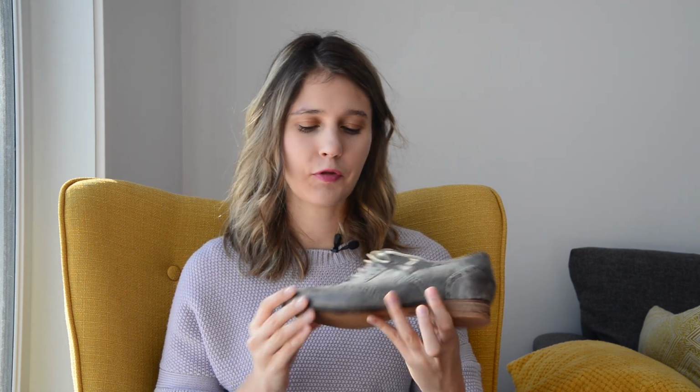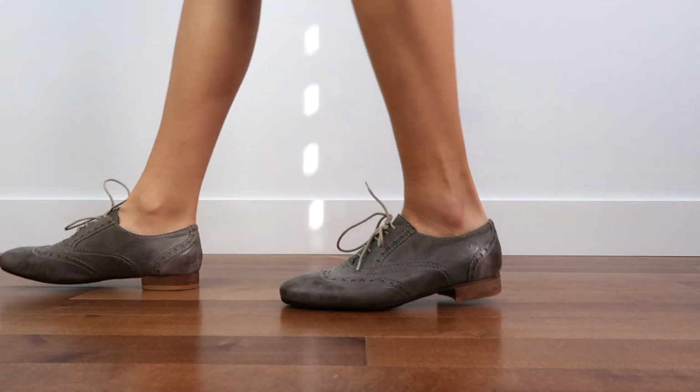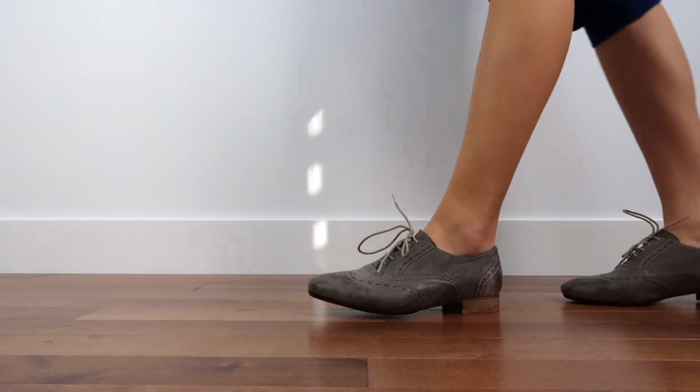Last but not least, for spring, I have these beautiful gray, I can't call them loafers. I don't know what they are, so if you know, please let me know in the comments.